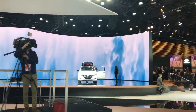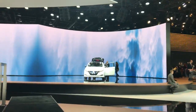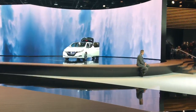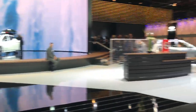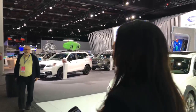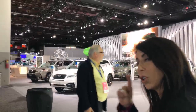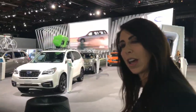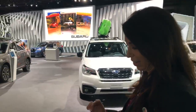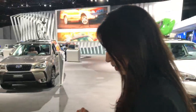Yeah, there you go, brand new Leaf. The brand new Leaf for the Nissan concept. We'll get an opportunity to test drive that as well. We're going to make our way down over to Hyundai and Kia. Hyundai brought us a little surprise. We knew about it as journalists, but you may not have known. If you remember the Veloster, do you remember the Veloster? It's back. So let's see what we got here.